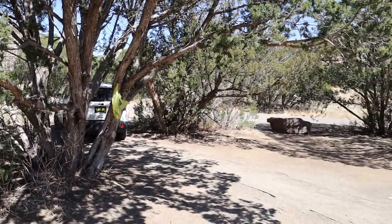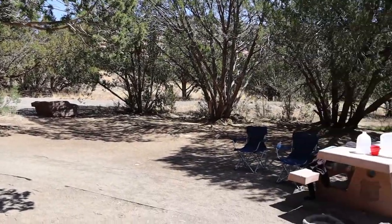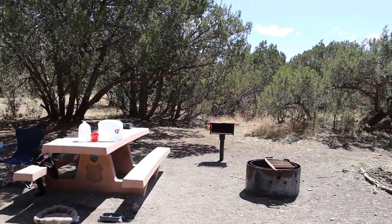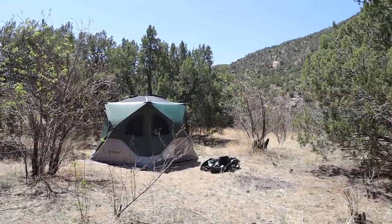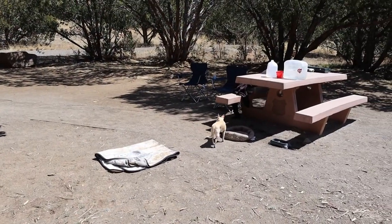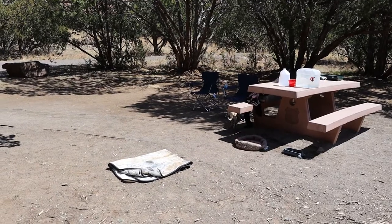This is our campsite for the night here at Mills Canyon. It's a pretty nice campsite. Silver can't decide whether she wants to be in the shade or on her blanket.